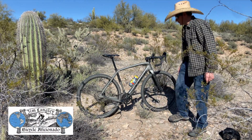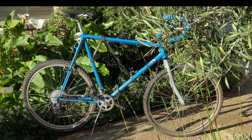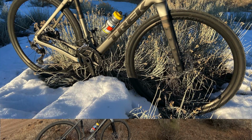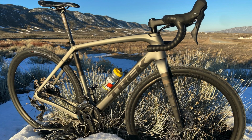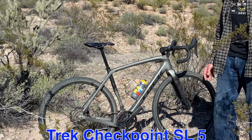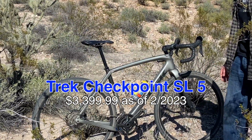I just want to take the opportunity to show you my new gravel bike. A huge upgrade from my old one. Watch to the end for a video about that bike. Quite impressed with this bike. I've been riding it for about a week now, probably 12 hours of riding on desert trails here and in Quartzsite in Arizona. This is Trek's least expensive carbon gravel bike, the SL5.